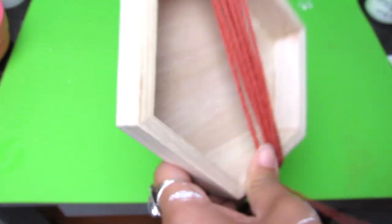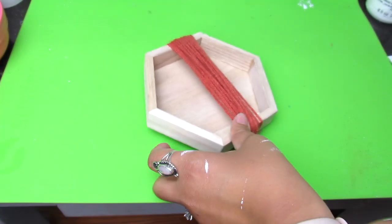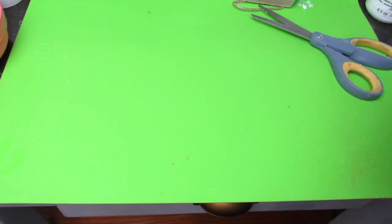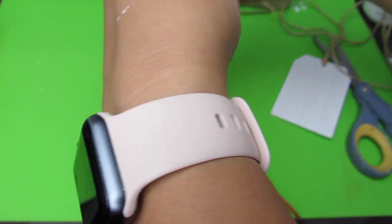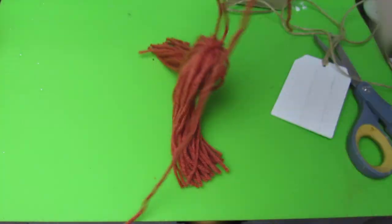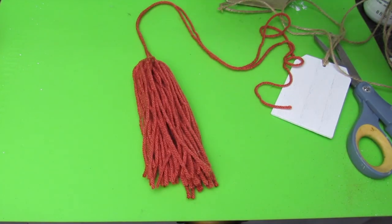Now, the more you wrap the yarn around, the thicker your tassel will be, so just keep that in mind. For mine, I did 30 times around, and I would say that the space between this is probably about 5 or 6 inches. Once that yarn is cut, you're going to cut another piece of yarn, center it to the pieces that you laid out, and tie a double knot, and that's going to act as kind of the gathering head of your tassel.